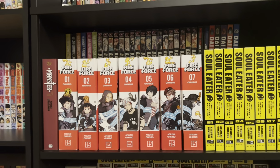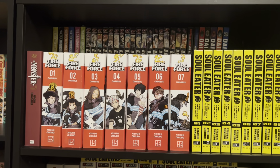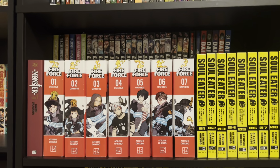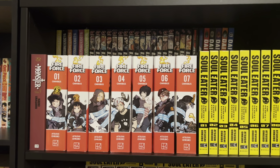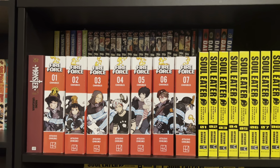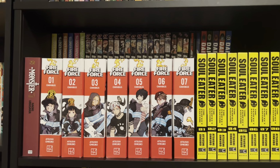I've been caught up to this reading, and I hadn't watched Fire Force before I got these, but I really love how the world is. The world building is super cool, and the mystery of it is also really cool to follow. Kind of reminds me of the early days of following Attack on Titan, just trying to figure out what in the world is going on. So yeah, definitely would recommend Fire Force. Fan service is kind of annoying, but it is what it is.